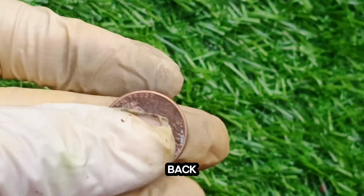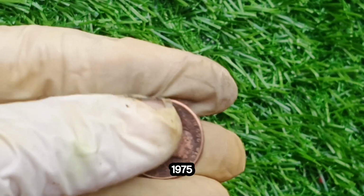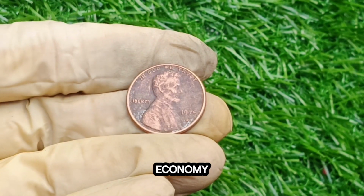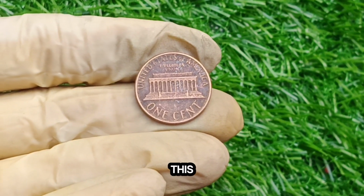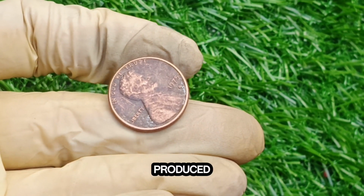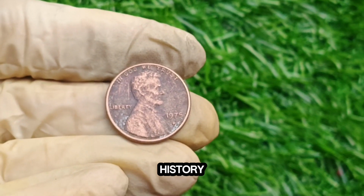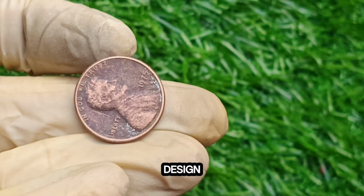First, let's step back and set the stage. The year was 1975, a time when the U.S. was in the middle of navigating a post-Vietnam economy, political upheaval, and a difficult financial period. At this time, the U.S. Mint was busy creating the nation's standard currency. Among the coins produced that year was the humble 1 cent piece. But in all of this history, the 1975 penny stands out for reasons beyond its design.